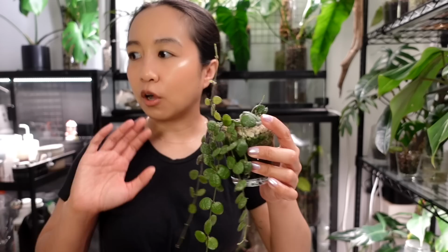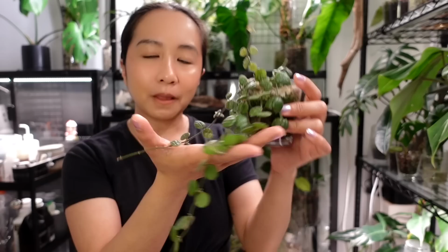I feel like if you're into trailing plants, if you're into Hoyas, if you're into Rhipsalis, like kind of weirdo plants like that, you will find this one really, really interesting and you'll find it really low maintenance as well. So I think of all of the plants that I'm gonna show you in this little feature, this is the one that I would recommend the most.